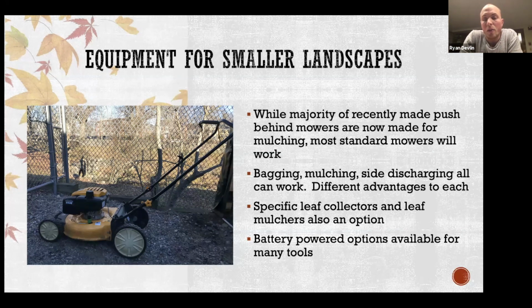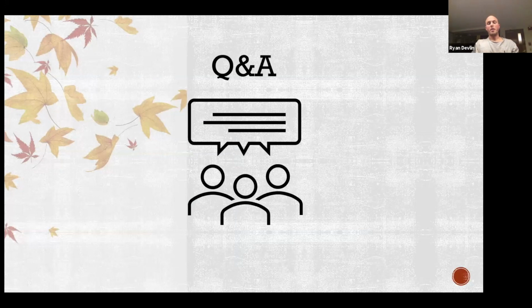And finally, it's worth noting that a lot of these pieces of equipment, both blowers, lawn mowers, things like that, can be purchased as battery powered. And it's worth looking into that option because it's a more sustainable option. Less fossil fuels are used. And there's a lot of great powerful equipment these days with battery power. And so, yeah, that's it. And I'm open for questions.